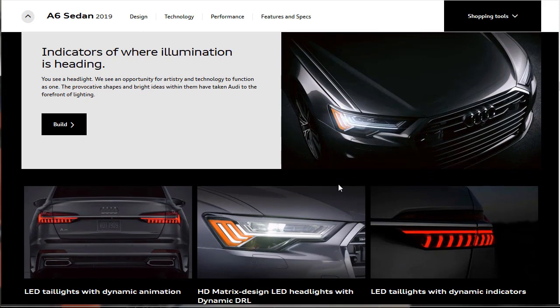I read that with lighting design, this is one of the areas where automakers have some freedom to get creative because they have to adhere to a lot of different standards on how bumpers can be shaped and all that kind of stuff.